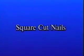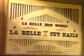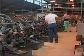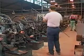Whg Corrugating also produces square-cut nails at its LaBelle plant in Wheeling. LaBelle has been making cut nails since 1852. And today it stands as a National Historic Landmark. LaBelle continues to use the same nail-making machines it used over 100 years ago. The fact is, no one has developed a better way to make cut nails.